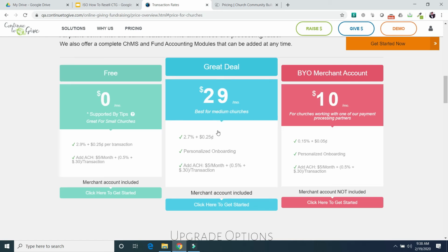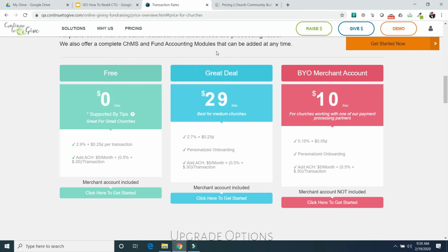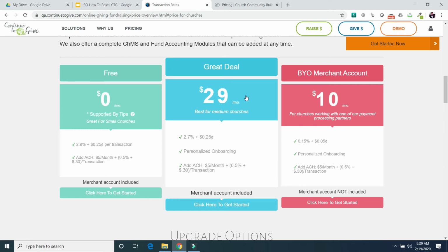So once you get into people that are processing $5,000 or more a month, this starts making a lot of sense. So this is a good guideline to go off of. When a merchant comes in, I just want to be clear, I know this can be confusing. They can get a merchant account through Continue to Give for this price.